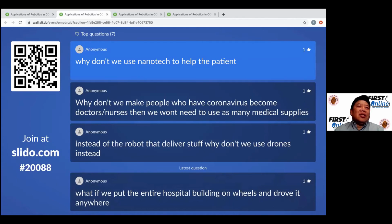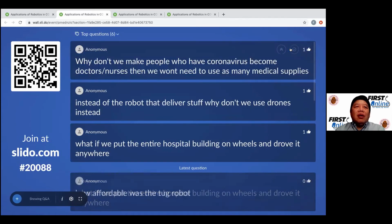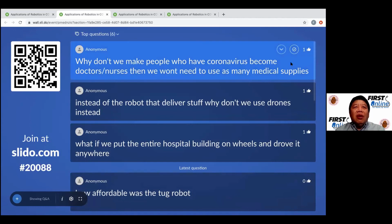So let's see what's next. Why don't we make people who have COVID become doctors and nurses? Then we won't need to use as many medical supplies. Good question. I have 2 potential challenges. Making someone a doctor, based on my understanding, may take more than 10 years. We have a very short time frame right now. Even making someone a nurse assistant is not enough. And furthermore, when they really get into the ICU, they themselves are so sick. I do not know if they are capable at this moment of really high learning. I'm sure some of them are. But thank you for thinking about it.